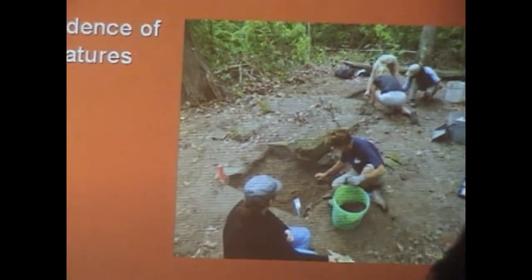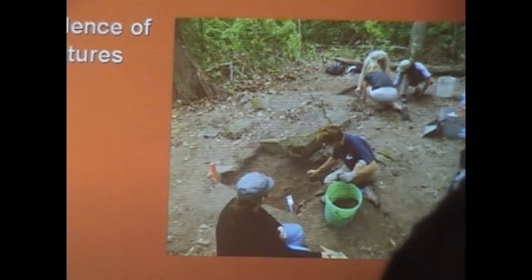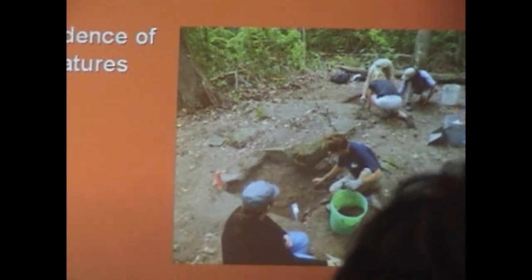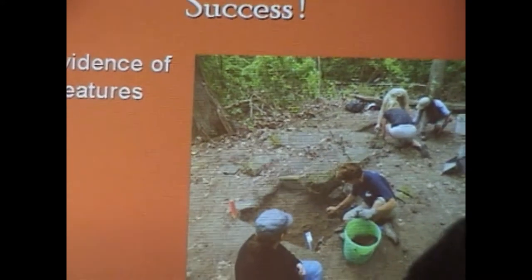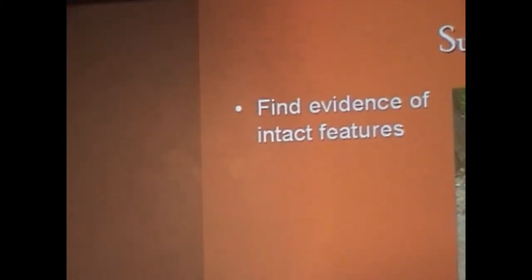Because that's what would really tell us that these sites are intact, that there's activity going on around these fireplaces and inside these cabins, is that we would find evidence of activity. I mean, because soldiers do things in camp. They have to cook, they have to eat. They have to do all these domestic type things, so we should be able to find evidence of that inside these huts.